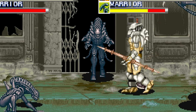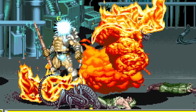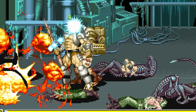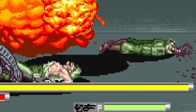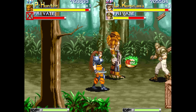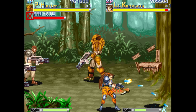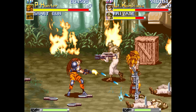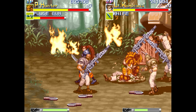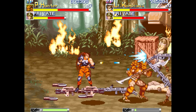Predators get access to those awesome plasma casters, Lin gets a semi-automatic pistol, and Dutch gets a machine gun built into his arm. And to balance out all of these having unlimited ammo, they'll overheat if they're used too often. Aside from that, you can also pick up the many weapons scattered around each stage, with series favourites like the pulse rifle, the smart gun, and the flamethrower. And look man, if the sight of a predator wielding a smart gun and a goddamn pulse rifle doesn't get you warm between the thighs, well, then nothing will.